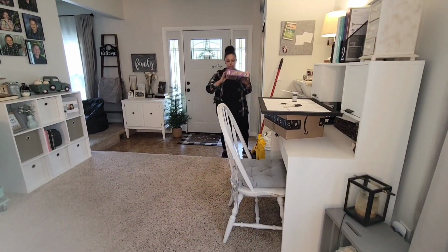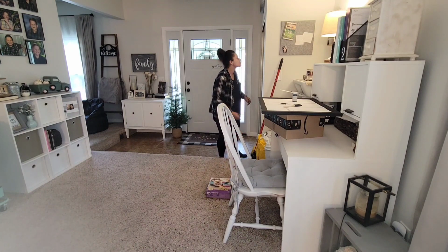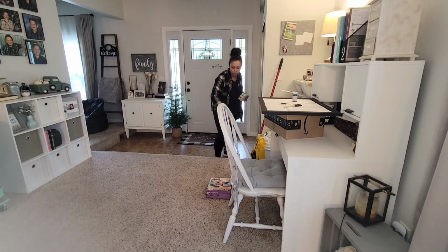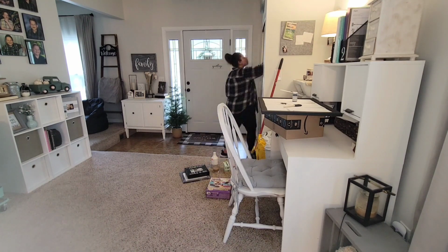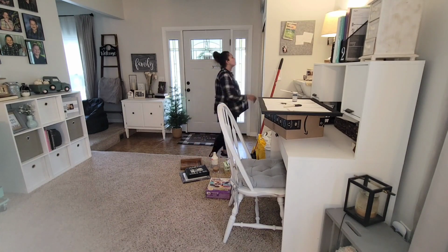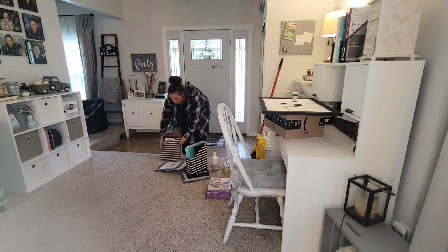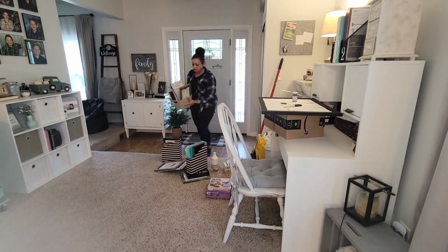My very first tip is to work in sections. That's if you're doing a closet or even a room. If you take everything out of the space or everything out of the closet and you make one big pile, you're gonna be overwhelmed. Your head might explode. There's gonna be so much going on. So I'm gonna be focusing right now only on the top shelf. I'm not touching anything else.